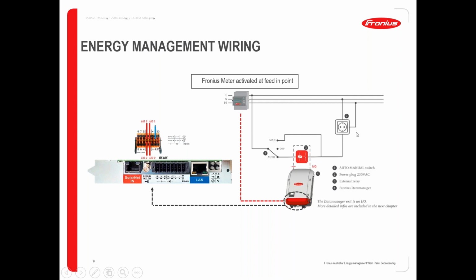Many installers are using these functions of the Fronius Datamanager cards and switching on loads like the hot water systems and pool pumps. These are the 2 most common applications that we have found is used for this function. Okay.